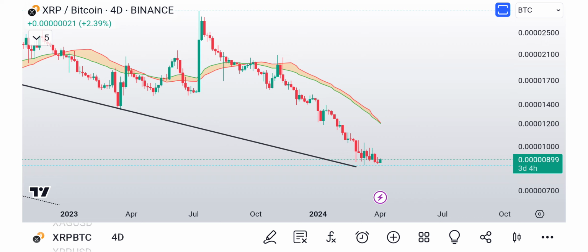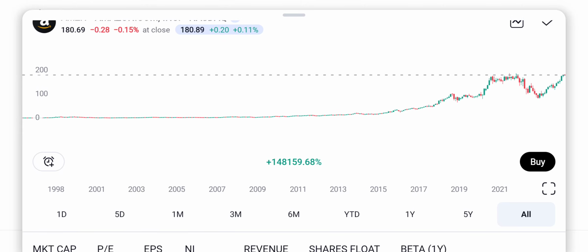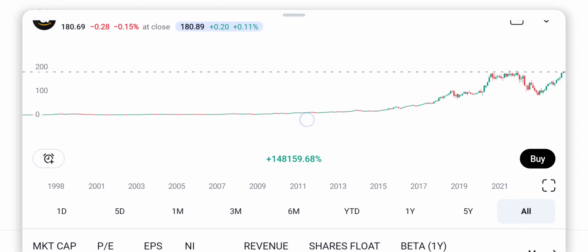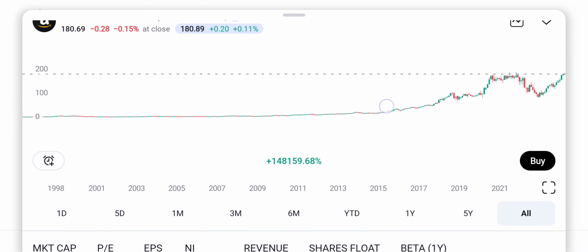People buy XRP and they want it to happen today, tomorrow, right? It doesn't work like that. If you look at the stock market, look at Amazon. Look how long Amazon took to really start exploding. Here's the price of Amazon right here. Look at this. From 1998, flat, 2001, flat, 2003, 2005, 2007, 2009, flat, flat, flat, flat. And then they really just took off and went berserk right around 2016, 2017.